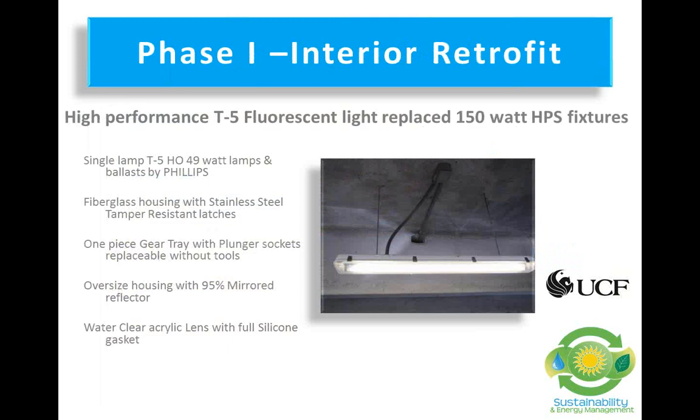So moving on, we had been advised by our lighting expert here within our department that we should probably attack this particular retrofit in two phases. The first phase was with regard to that initial slide and picture. We did a phase for the interior lighting, and pictured here, the high-performance T5 fluorescent lights replaced our 150-watt HPS fixtures. I provided some specs on this particular model, but I'm not too well-versed on the technical aspects, so I'll try to answer questions as best as possible. But this was the fixture that we saw throughout the interior lighting of our retrofit, and this was a very easy phase for us to tackle. It was just the initial phase.